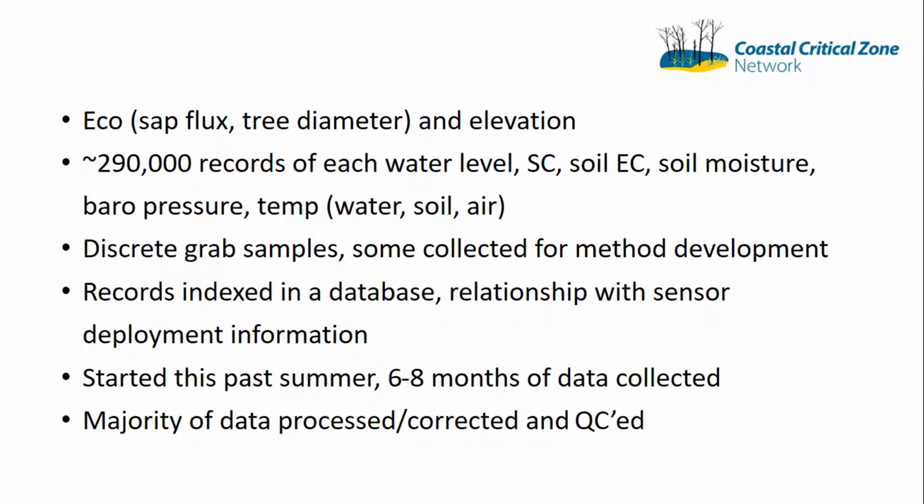So the time series is ongoing, and some are shorter event-based collection. Right now we have somewhere around 3 million individual record values, and the bulk of the time series data is all stored in a relational database. Records are indexed along with sensor deployment info, so we can go back to anything that we have a question about, or pull specific sensors.